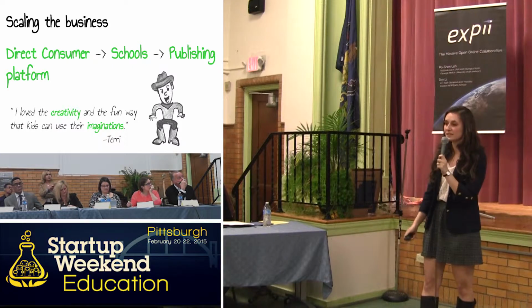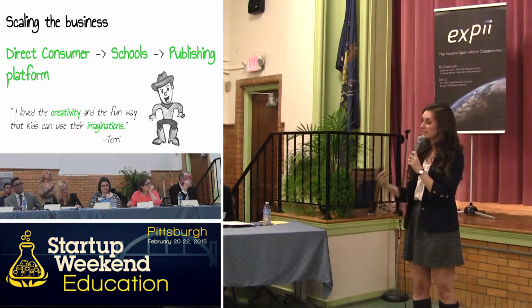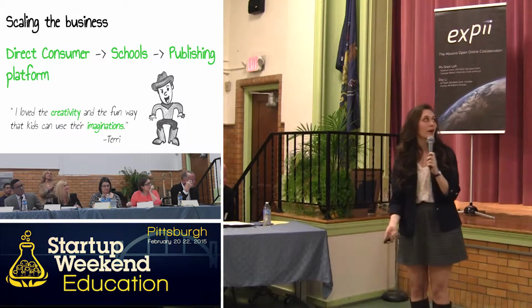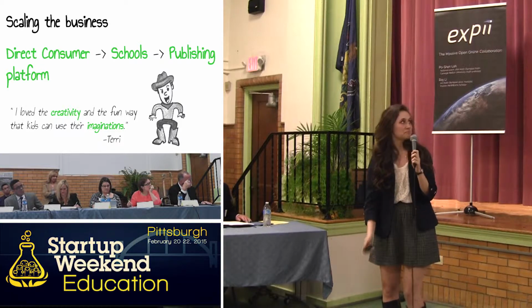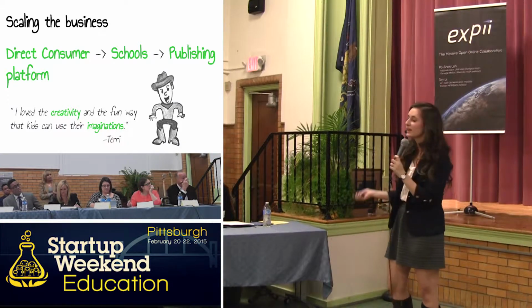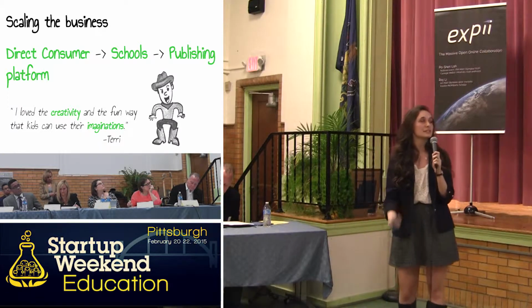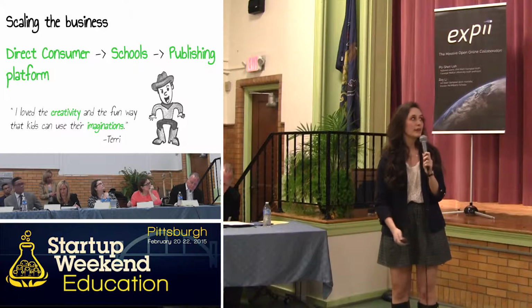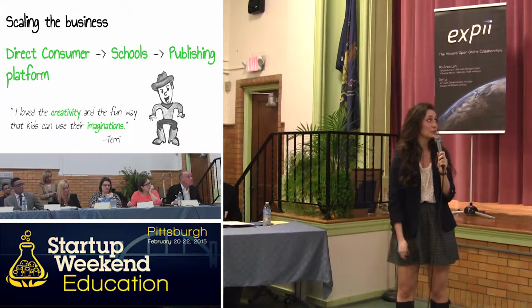Scaling falls into 3 distinct phases. We're going to have a direct consumer selling process to validate our model, and then we'll move into launching our author portal, which we will utilize to create multiple stories, and we'll pilot test that by partnering with different schools, leading us into the final stage where we use our platform to make that authoring tool available for small-time publishers.